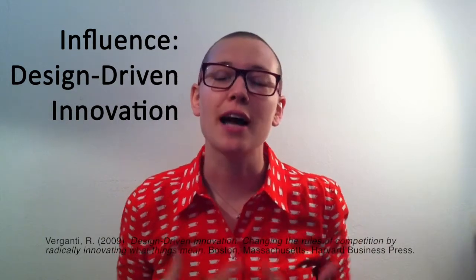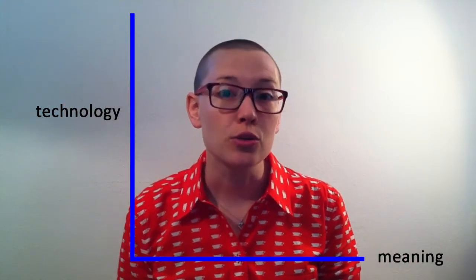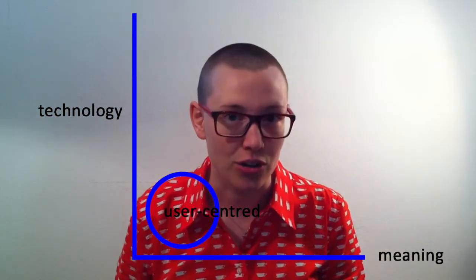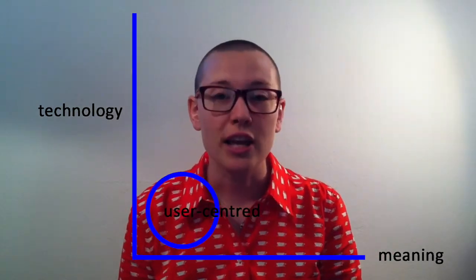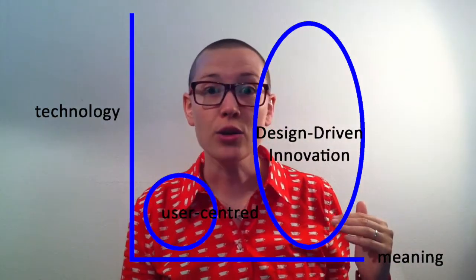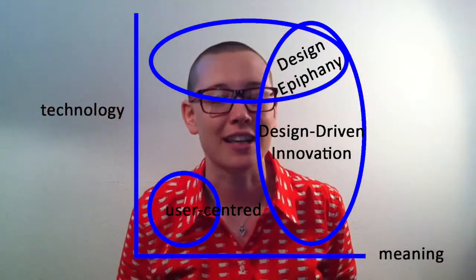And my influence is the design approach called design-driven innovation, which in few words says that we should design for meanings. We should design meaningful stuff. So, very shortly, every product presents either an incremental or radical change in technology and either an incremental or radical change in meaning. If you use a user-centered approach to design, you end up with an incremental change in meaning and an incremental change in technology. If you ask people what they want, you'll end up with something that is already on the market or with a slight improvement. But if you use a design-driven innovation approach, you can have products that present a radical change in meaning. And when you have both a radical change in technology and a radical change in meaning, then you have what is called a design epiphany, the best of the best.